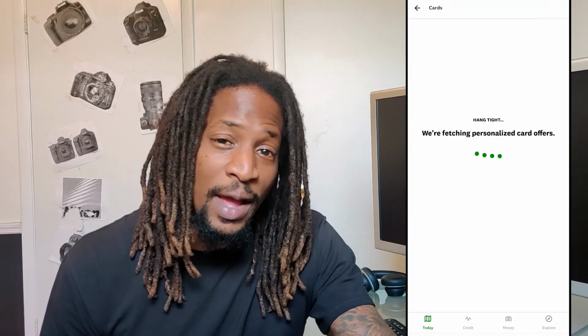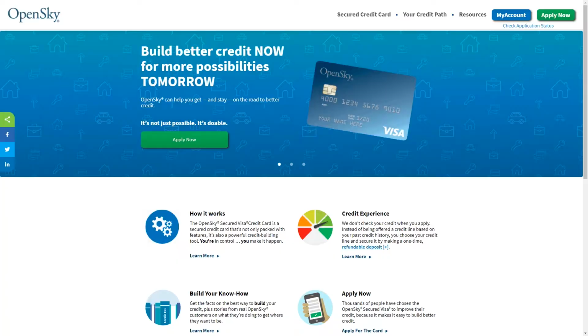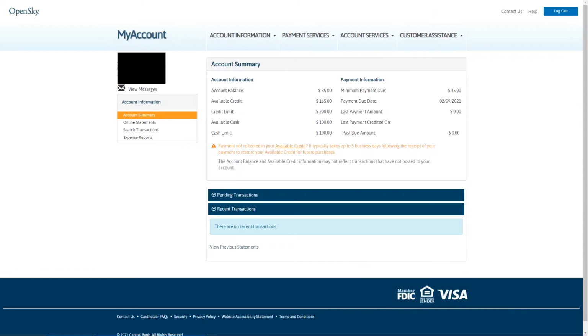In previous videos, I talked about the Credit Karma app, which is a great app to monitor your credit history and your credit score as well. Now, what I also did is I went through the Credit Karma app because they give really good recommendations for credit cards. And inside of this app, I saw recommendations for the OpenSky Secured credit card. So I went through the app, which took me to the website, which is pretty outdated, but I joined, and I made a $200 collateral deposit for my secured credit card.